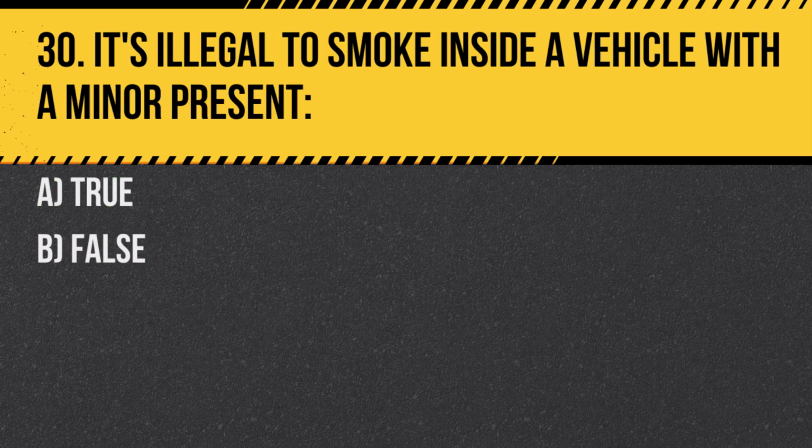Question 30. It's illegal to smoke inside a vehicle with a minor present. A. True. B. False. Answer: A. True. In California, it's against the law to smoke in a car with anyone under 18 present.